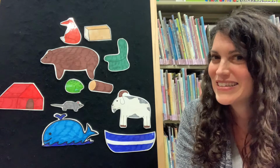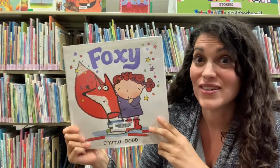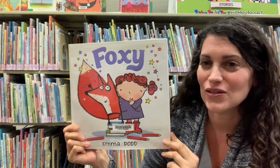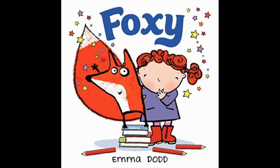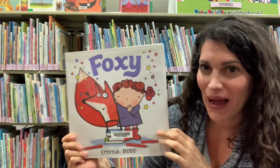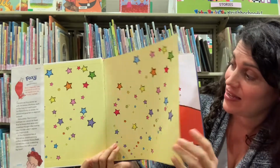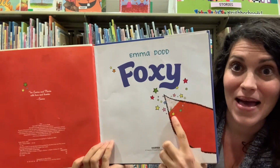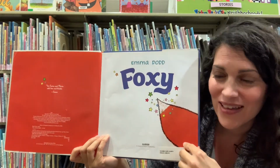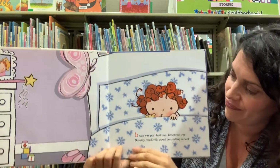That was really fun singing with you guys. Thanks a lot. So I have another story for us to read. It's called Foxy, and it's written and illustrated by Emma Dodd, and it's published by HarperCollins. So Foxy actually has a magic tail. So let's see what Foxy can do with his magic tail.